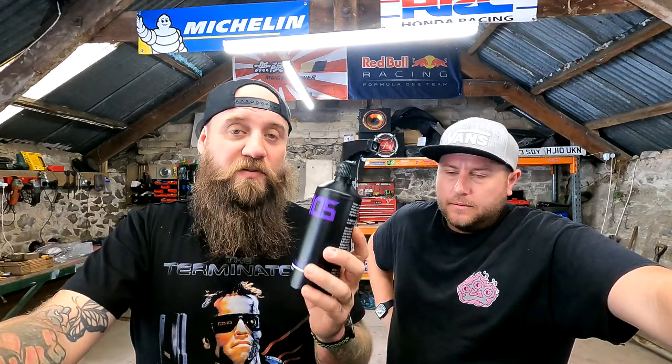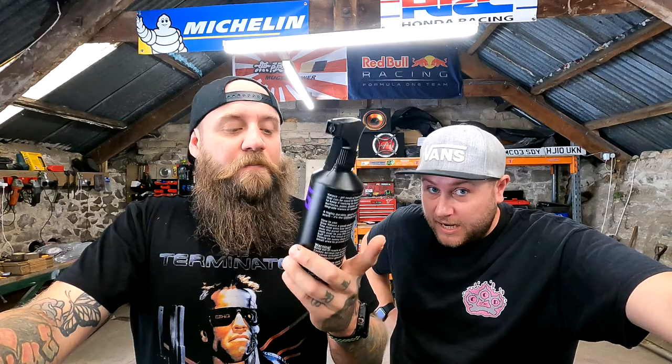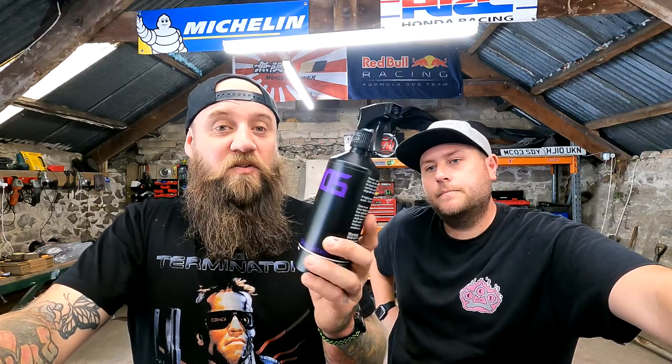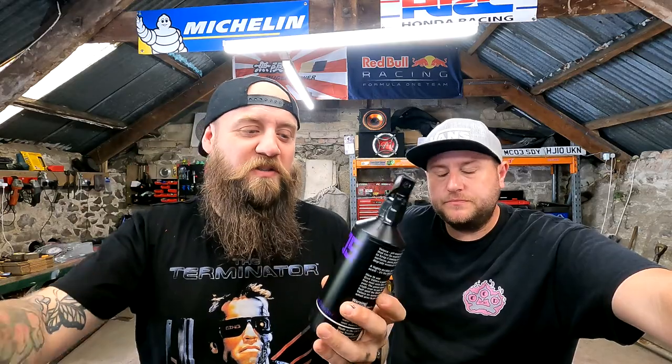After you've washed your car, it gives you a super, super high gloss, and it's hydrophobic, so that helps with the beading and the water running off, which we are going to demonstrate. You can use it on your glass, so put it on your windscreen because it's hydrophobic. It doesn't smear, and when you go over 30 miles an hour, the rain will just fly off without your windscreen wipers. And it smells amazing.